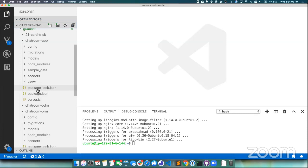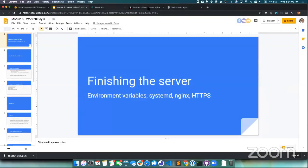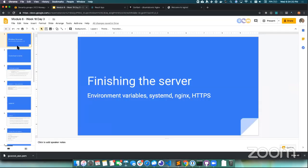Okay. Sure. So we have the Nginx error page. It just means it's installed and it's working and it's answering our requests. Okay, we're going to do the rest of the setup to get this thing a full-on Express server, which is doing everything that we expect it to do.